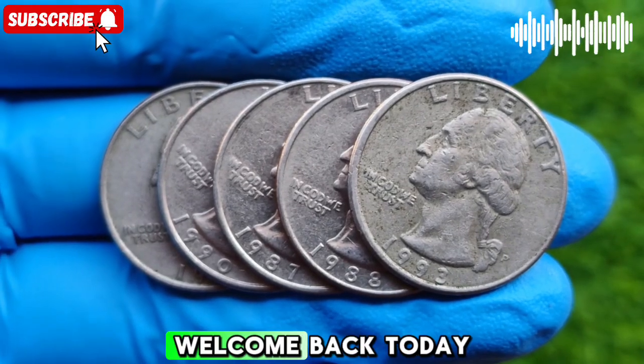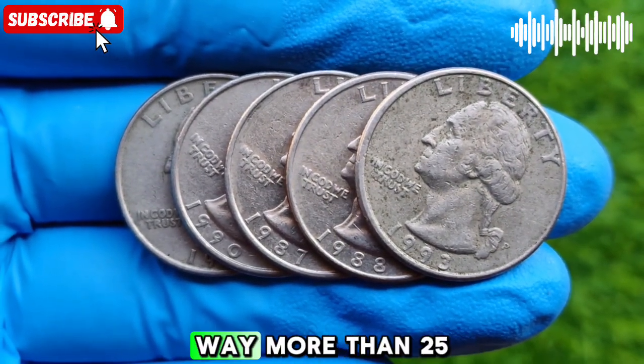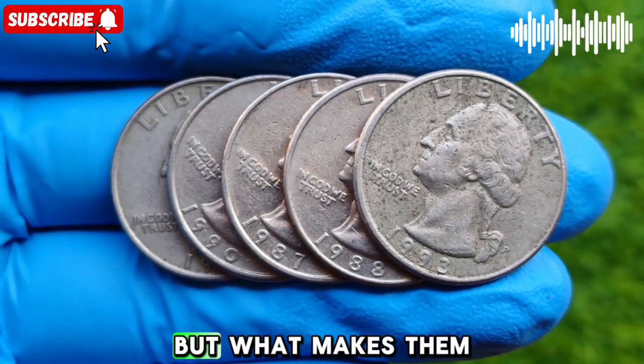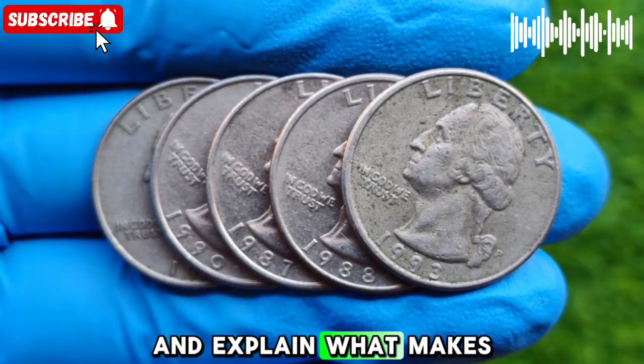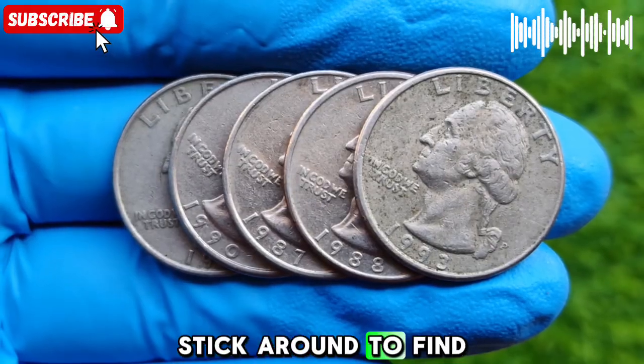Hey everyone, welcome back. Today, we're talking about rare Washington quarters that could be worth way more than 25 cents. Some of these quarters might be worth thousands, but what makes them special? We'll show you how to spot these valuable coins and explain what makes them so rare. If you think you might have one of these in your pocket, stick around to find out how much it could be worth.